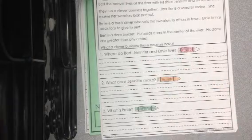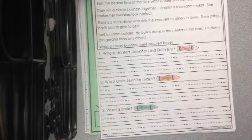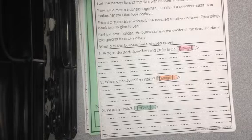Okay, so that does it, boys and girls. That is all we have for literacy this year. Give yourselves a pat on the back because you have now officially graduated from first grade literacy.